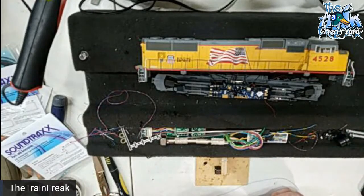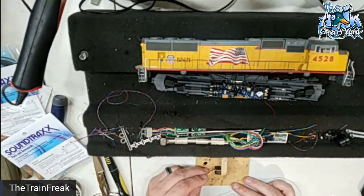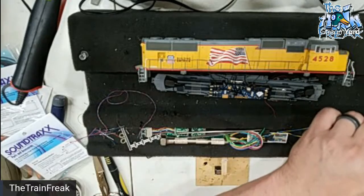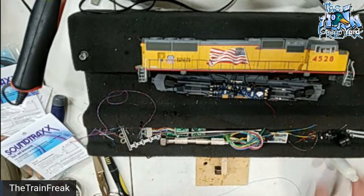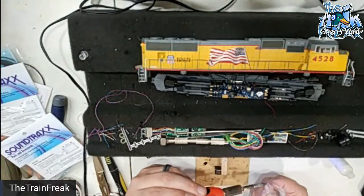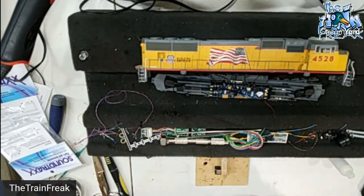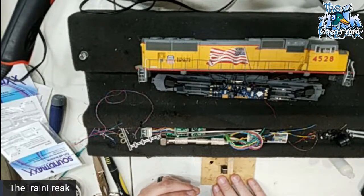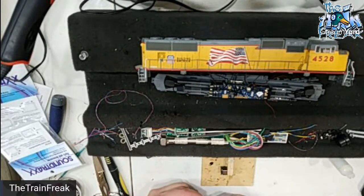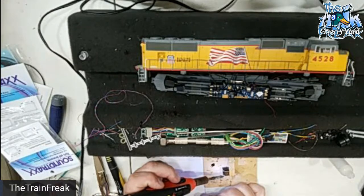And get the toothpick to get some of that flux on these contacts. That always helps. Let's see, I want to go ahead and get that tinned as well. All right, let's see here. All right, so the top is positive, the bottom is negative. Sometimes you do have to pay attention on some of the speakers, what's positive and what's negative.